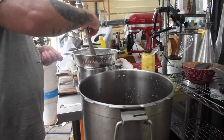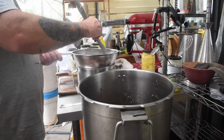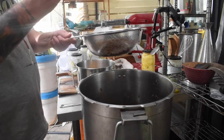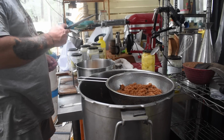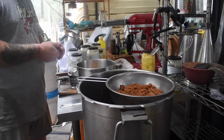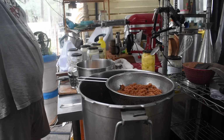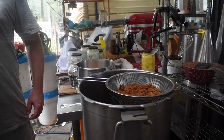So as I said yesterday, we ended up with 18 jars. So there were 4 jars out of this batch today, 4 jars out of the second batch yesterday, and 10 jars out of the very first batch yesterday as well. So 18 jars all up, 4 extra jars by doing this today, which is nothing to sneeze at. That's a considerable amount of extra fat for very little extra work.